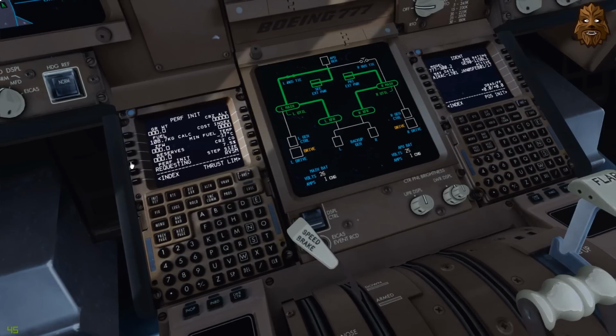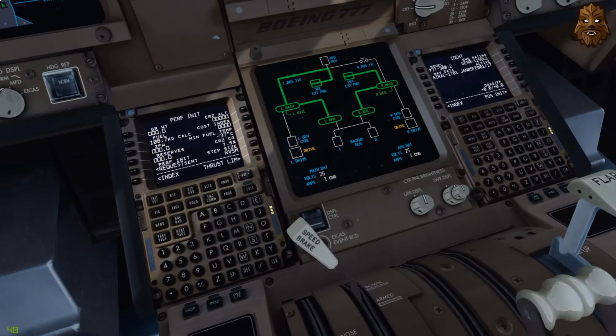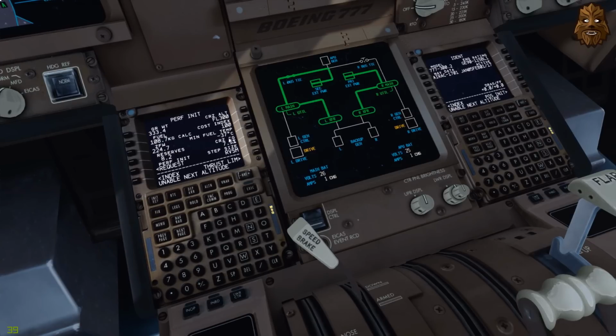So, perf init request. We'll get all of this loaded in as well. And I think because we're quite heavy, we're going to be cruising quite low to start off with by the look of things according to the flight plan. It's just going to be very weird when we're cruising at all these weird flight levels in meters and stuff to start off with. Cool, so we can accept that information straight away, although off the bat, cost index, we're going to move to what I believe British Airways currently use, which is 57 on the 777s, if I'm not mistaken. Just ignore that enable next altitude.